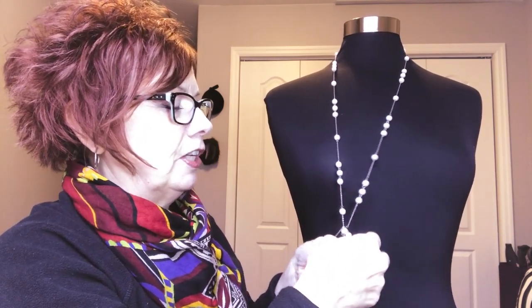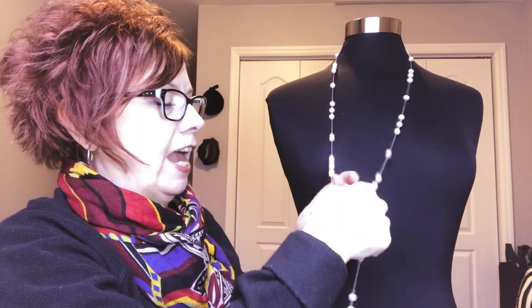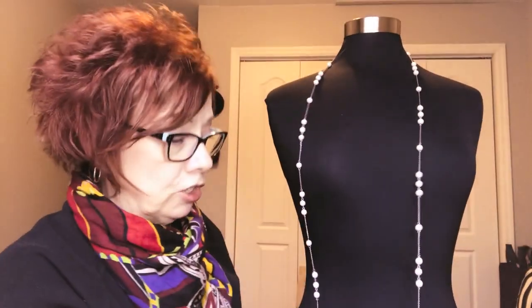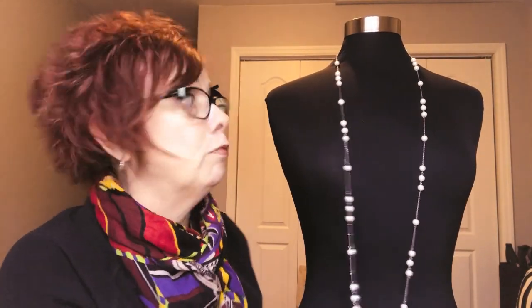A set of pearls is something that every woman should have, whether they're good pearls, whether they're costume jewelry or whatever. Every woman needs a set of pearls.